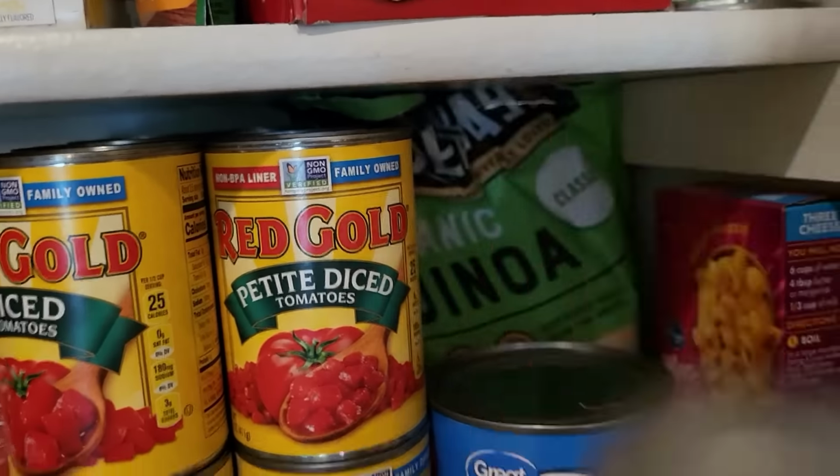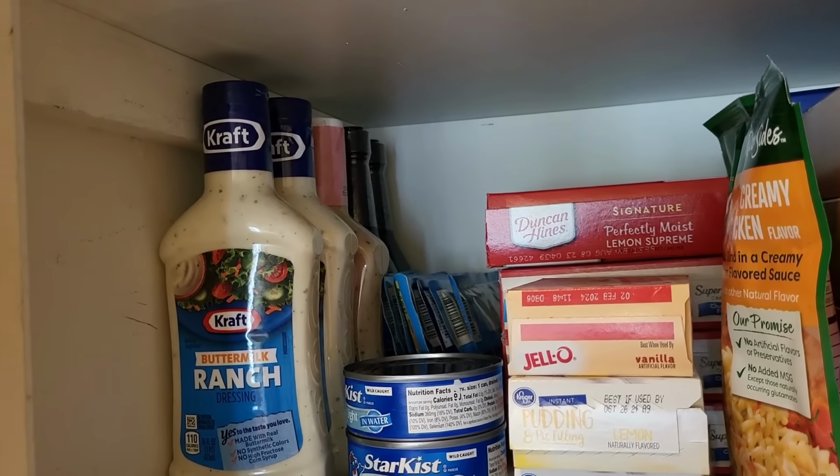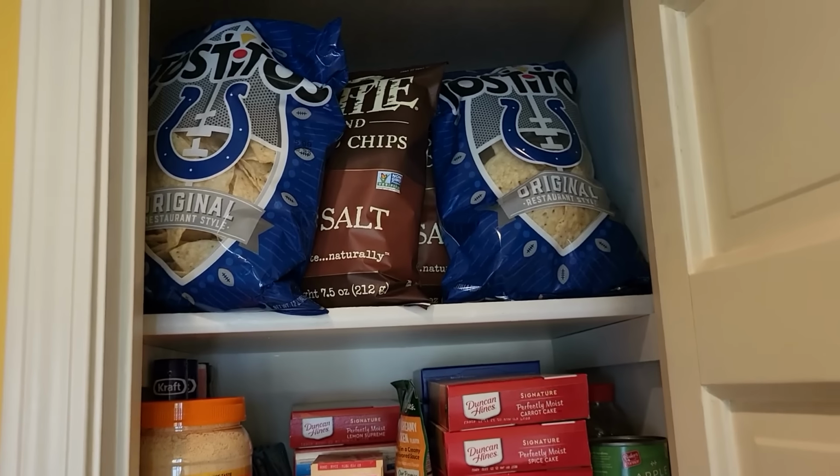And then what I call my baking shelf right here. We have some evaporated milk, sweetened condensed milk, corn syrup on that side. These are my boxed cake mixes. I have some more in the back stacked behind that. Some pudding and tuna. I keep condiments back there, ranch, a little bit of Worcestershire, and some tuna. There's tuna pouches in the back there as well, and some dried peanut butter powder. And then the top shelf is chips.